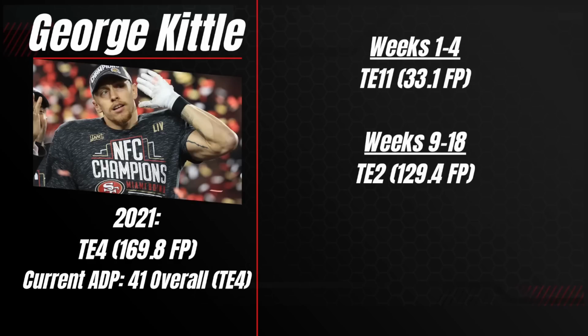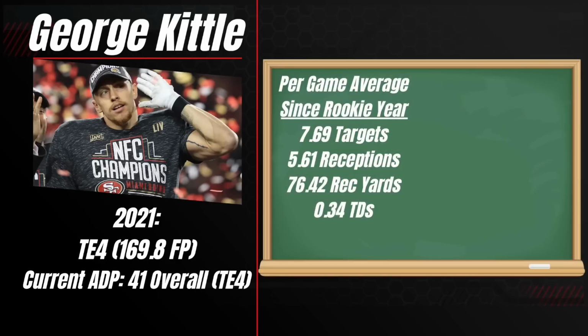So y'all know, if you've been here for a while, you know that I used to teach at the college level. So I love to get the chalkboard out and do a little bit of math with all of you out there. So let's take a look at some math for George Kittle and what that could mean.